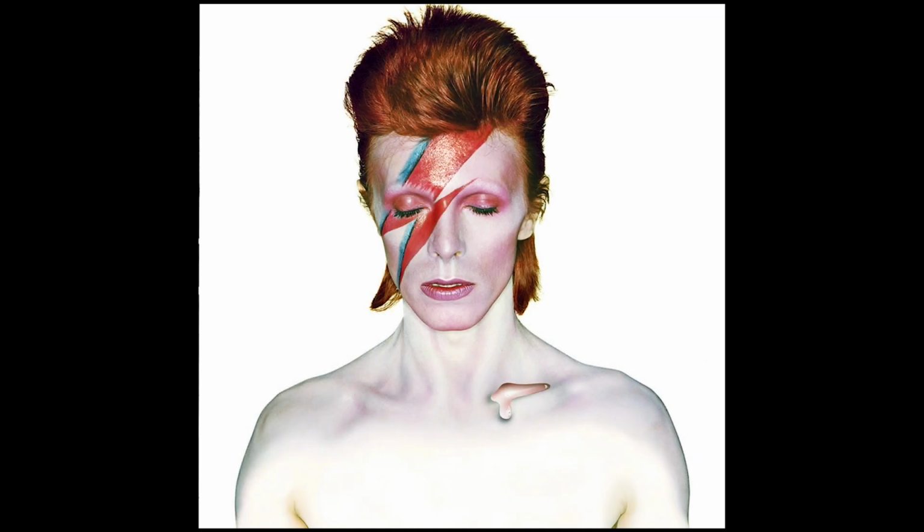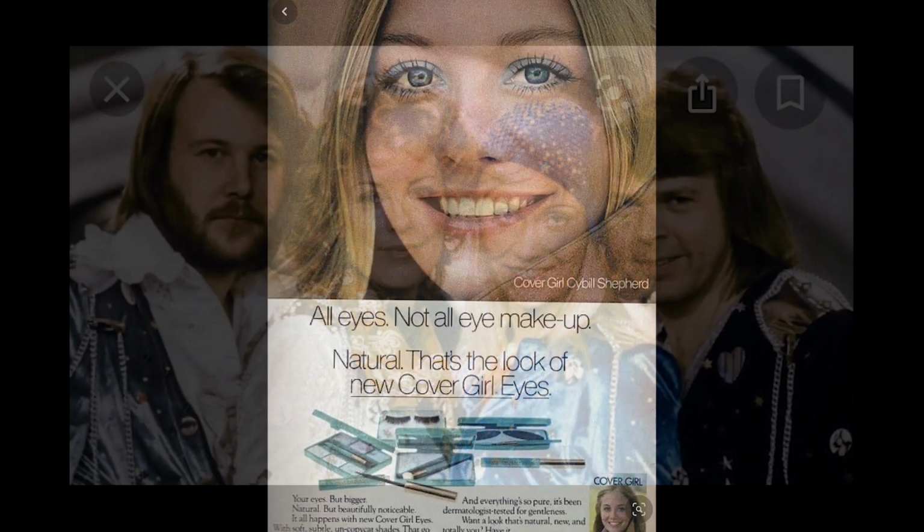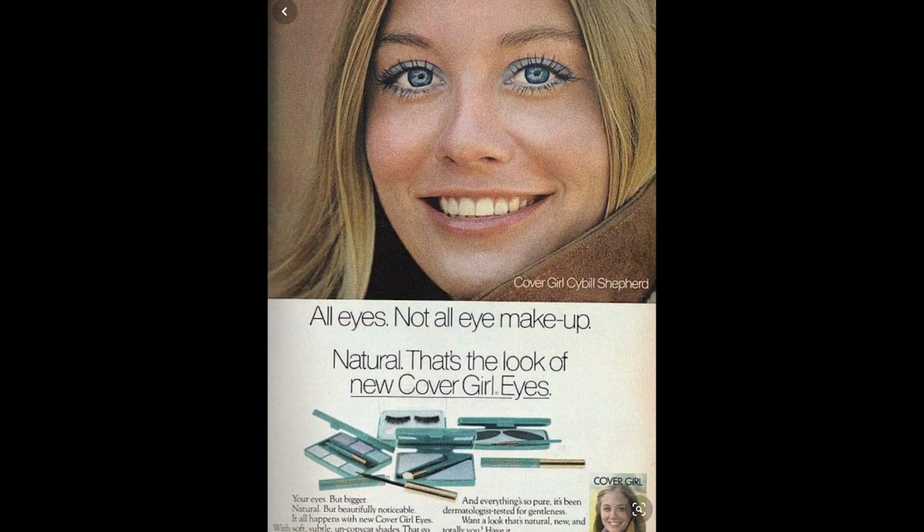1973, this is David Bowie as Aladdin Sane's album cover, so men were wearing makeup again. 1974, ABBA won the Eurovision Song Contest, and I'll be showing some ABBA looks, and there's lots of blue eyeshadow that will be going on with looks that I'm going to be demoing, and here's some reference pictures from that time of Agnetha from ABBA, and this is what we're going to be doing a little bit later.